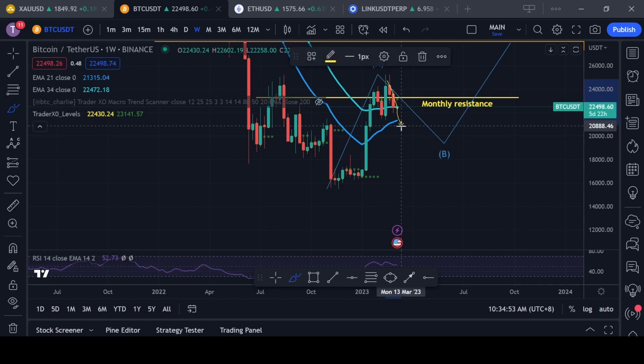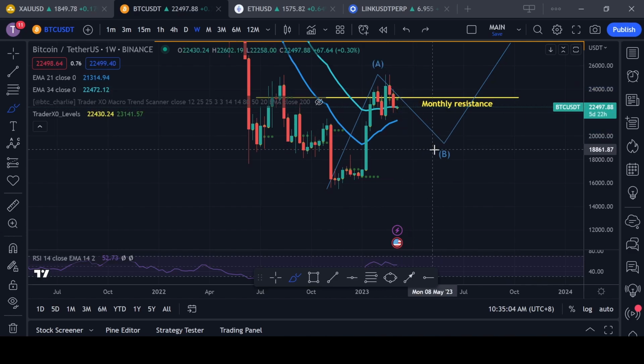Something like this. 1, 2, 3. So this is what I'm expecting currently. We are still in a corrective wave pattern on the weekly chart, and I still think there's more downside to come.